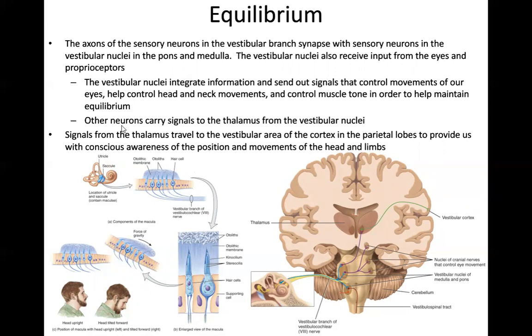So other neurons carry signals from the vestibular nuclei to the thalamus, which once again is our gateway to the cerebral cortex. We then carry the signal to our parietal lobes to provide conscious awareness of the position and movements of our head and limbs. So, conscious perception of our balance.